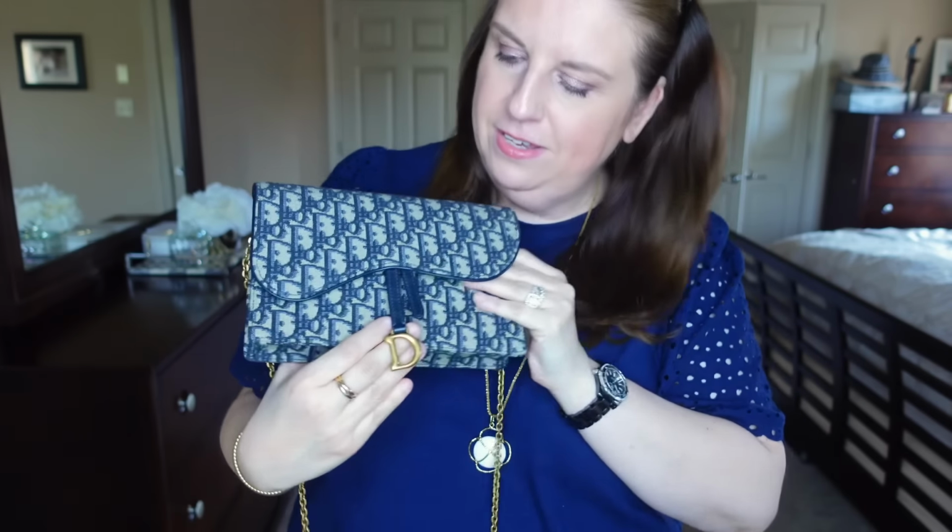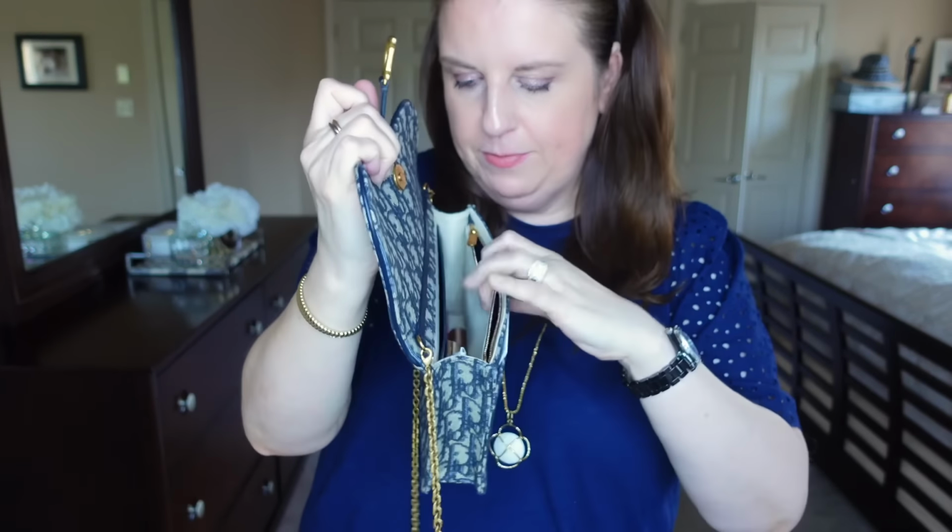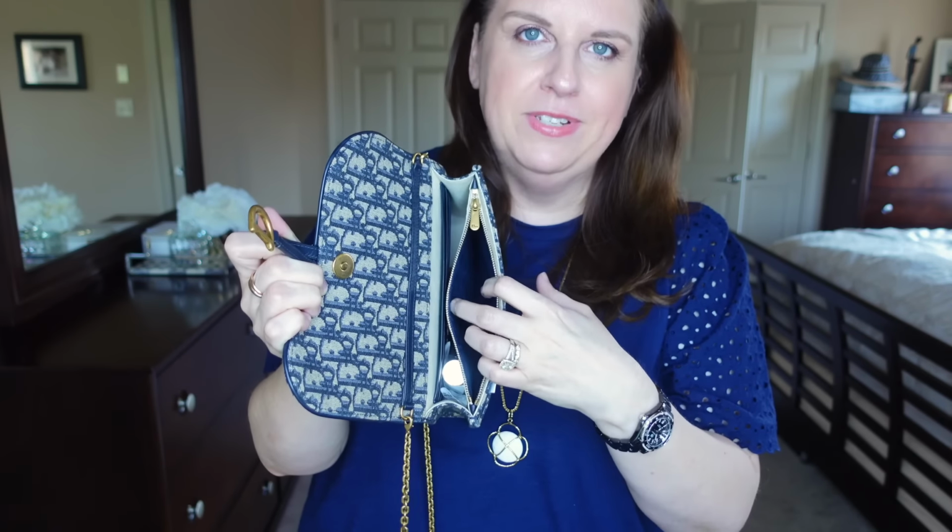It features a Dior little D ring in here, and then you can just open it up, and I have a bunch of lipsticks and stuff because I was using it. So yeah, there's a little zipper compartment. There's room for your credit cards. There's a slip compartment here. I really like this bag, and it just goes nice with my jeans, and even this blouse that I'm wearing today goes nicely with it.